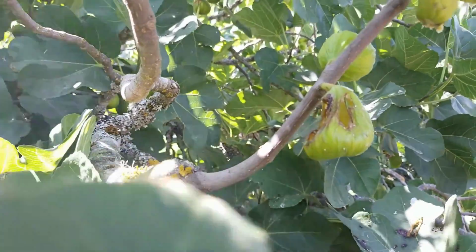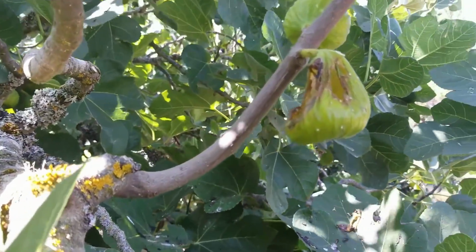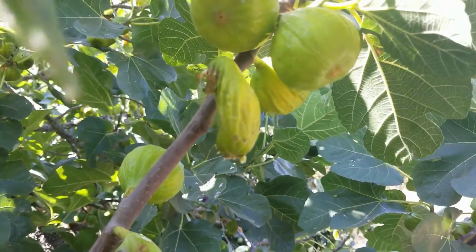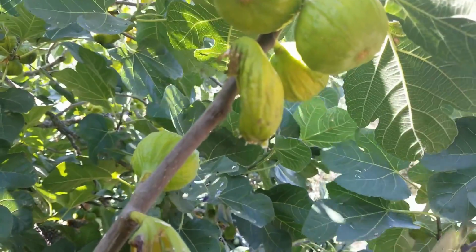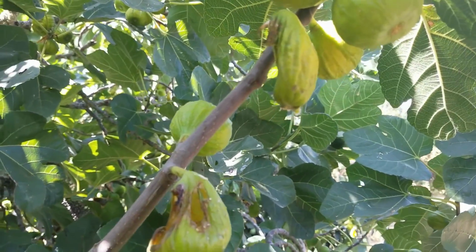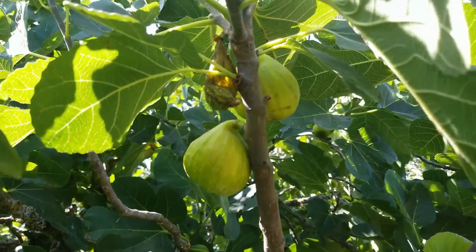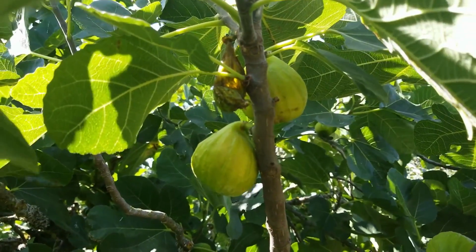So here's another classic example of bird damage, and you can see they just keep working on these. There's one that they've almost totally deflated. They ate the whole side of it out. They'll just perch on these things and keep pecking at them forever. And there's one up there that has hardly anything left to it.